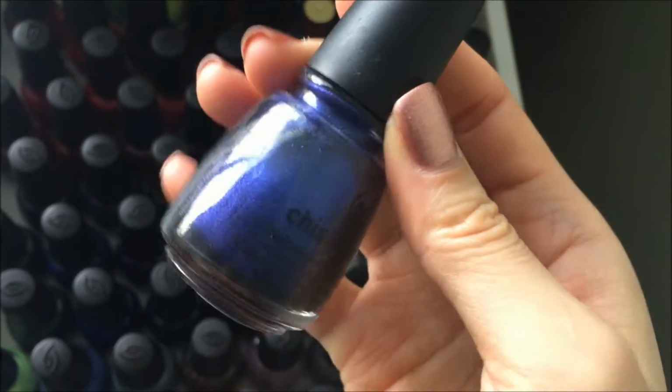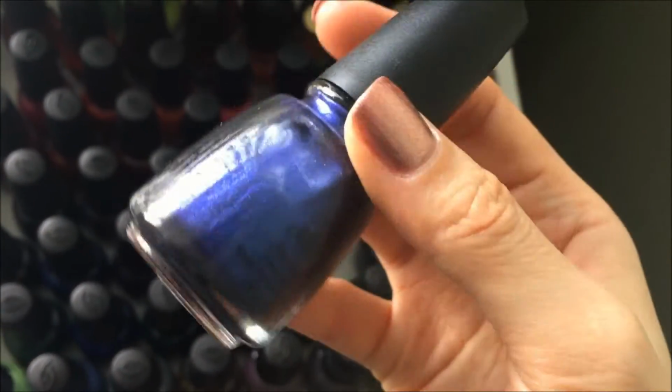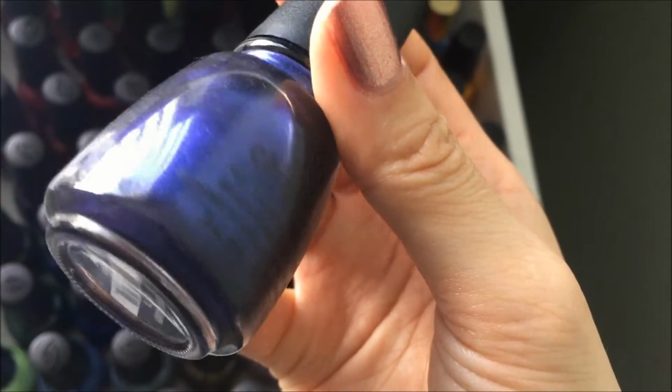Then I have Want My Bawdy. This one is also from that dual chrome collection, and it's also not very dual chromey actually, but I like this kind of purple shade.